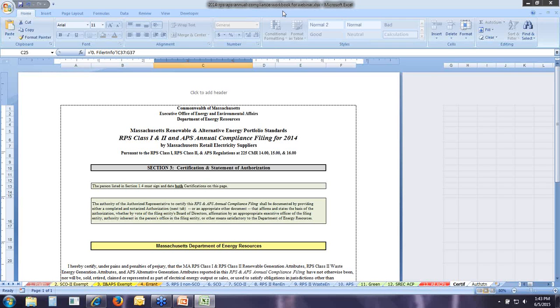If the supplier offers voluntary green products in Mass but does not use Mass Class 1 to satisfy those products, does the supplier need to mention that anywhere in the filing? No. The green products are really only documented because we're required to do some things with them for RGGI, but they can only count towards the retirement of RGGI allowances if they are RPS Class 1. So that's the only type of green products we care about in the context of RPS compliance filings. If you have a green product that doesn't use Mass Class 1 RECs to meet it, then you do not need to document that anywhere in the filing.